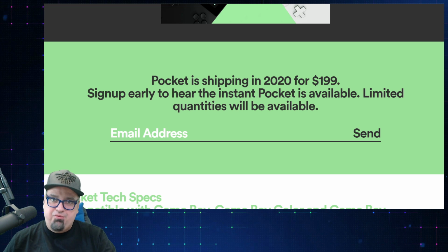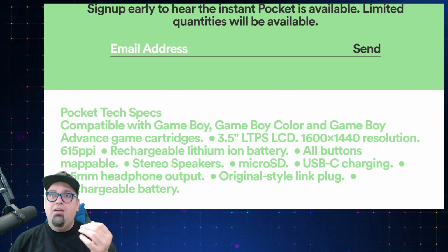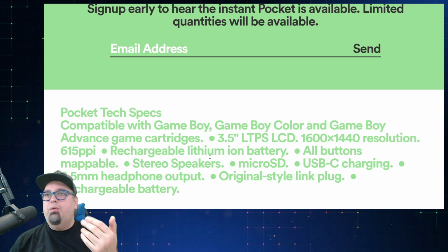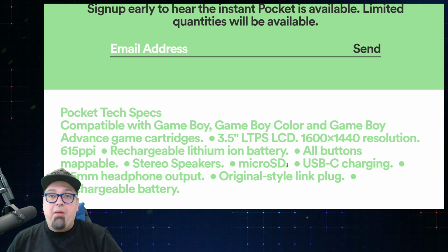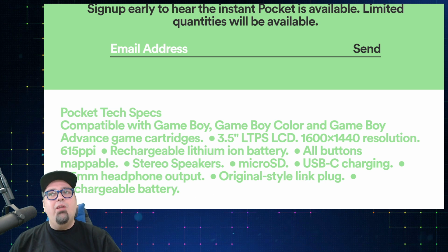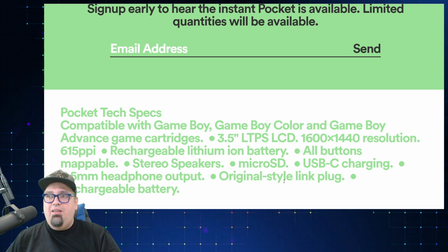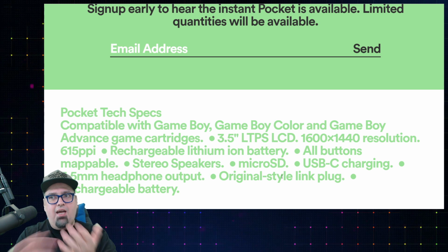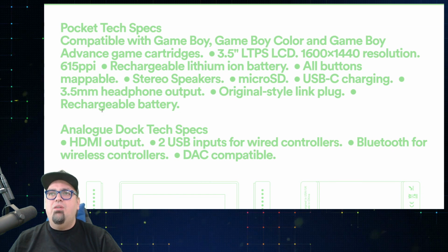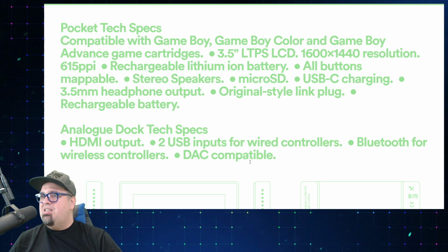I don't necessarily want to say fair, but $200, it has a nice screen, which leads me to this. So they do list the specs here, which is some of the stuff we've already gone over. Rechargeable lithium-ion battery. All the buttons are mappable, so that's great. We have a headphone jack, original style link plug. I've seen some people say, "Oh, where's the link plug?" I don't know if that's what they mean, like to link systems together. Seems like that's what they're talking about. Rechargeable battery, and then they do talk about the dock, HDMI output, 2 USBs, Bluetooth, and DAC compatible.